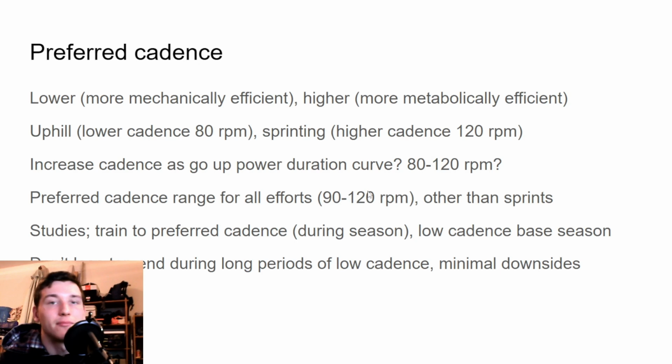Probably tighter, like doing 90 to 110 RPM for pretty much all their efforts, and then maybe for sprints they'd run a higher cadence. But for 1 hour efforts all the way to their 1 minute efforts, they're doing a similar sort of cadence of 90 to 110 depending on how they're feeling, compared to maybe a curve where for a 20-minute effort they'd be doing it at 90 RPM, and for a 2-minute effort they'd be doing it at 120 RPM.